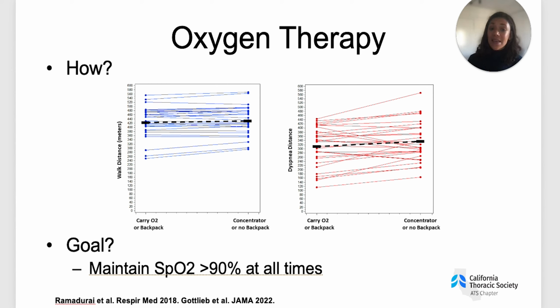Pulse oximeters are a key tool to enable patients to do this, although they're not without their own challenges, as studies have demonstrated that dark skin pigmentation decreases the accuracy of pulse oximeters, particularly at lower saturations, so in the settings of more severe disease. So again, this is an area where there is work to be done to improve the equipment and monitoring devices to allow patients to be safely at home and living with these diseases.